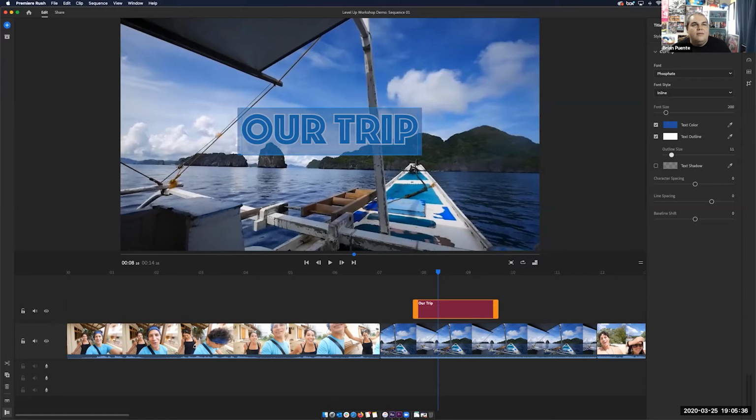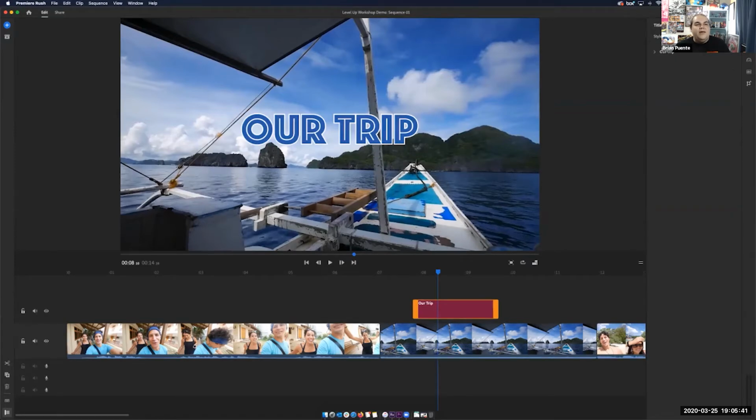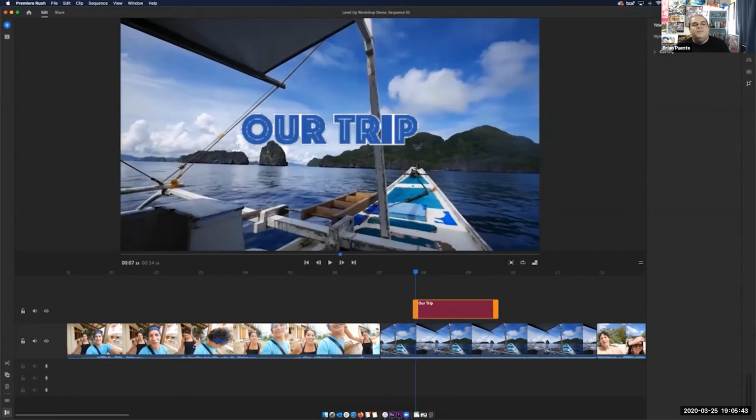And then I have kind of this funky font that has some space in the middle, but I'd argue that that's pretty easy to read. You guys have to tell me.